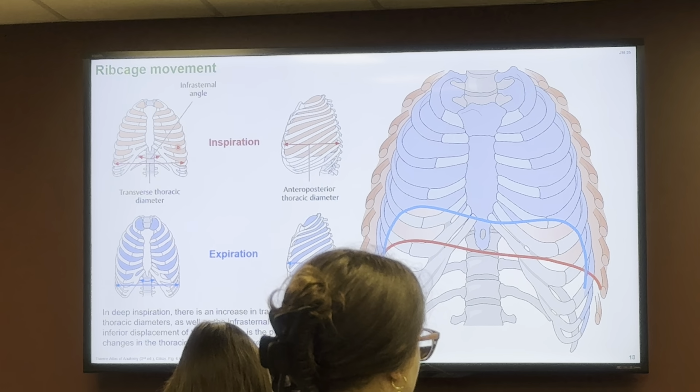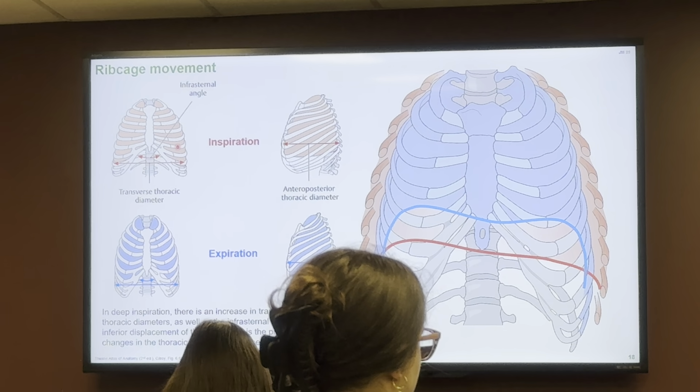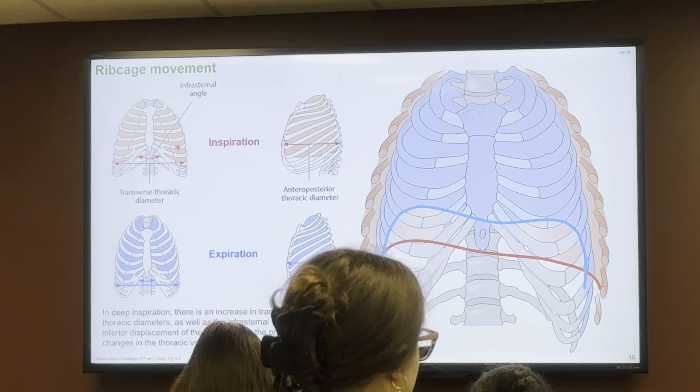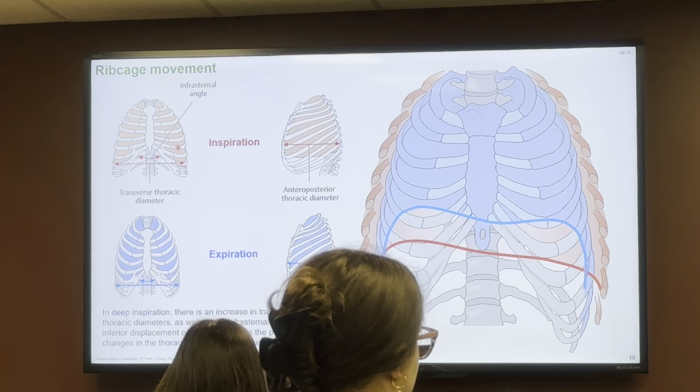So the pressure on the inside of your thoracic cavity relative to the ambient pressure is lower. So air just rushes in. You don't really have to try that hard. It's just doing it because the pressure on the inside versus the outside is different. Similarly, if you're doing forced expiration, like this, does this make sense? Okay, I think you get it.